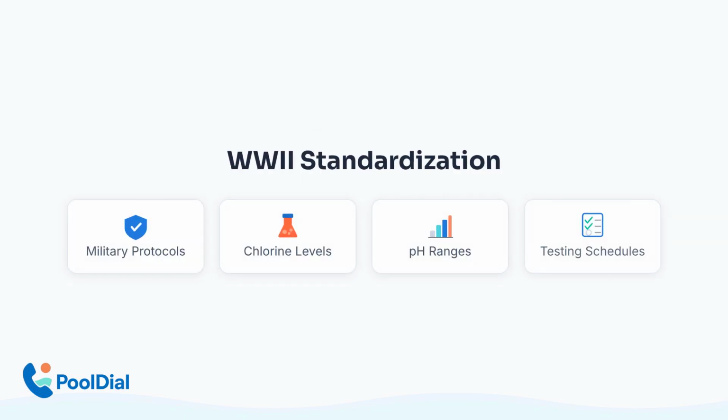World War II accelerated everything. The military operated thousands of pools worldwide and couldn't afford waterborne illness among troops. They developed standardized sanitation protocols, specific chlorine levels, pH ranges, testing schedules. Many of the numbers CPO students learn today trace directly back to these wartime standards.